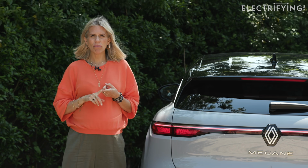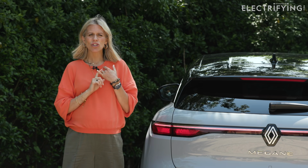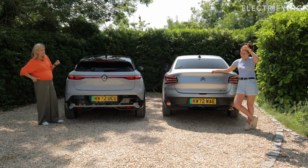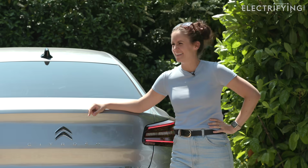It's got a bigger range, it charges faster, it's more efficient, and it drives better. Remind me, what do we actually like about the Citroen? Yeah, I'll be honest, I think I'd rather go home in your Renault.